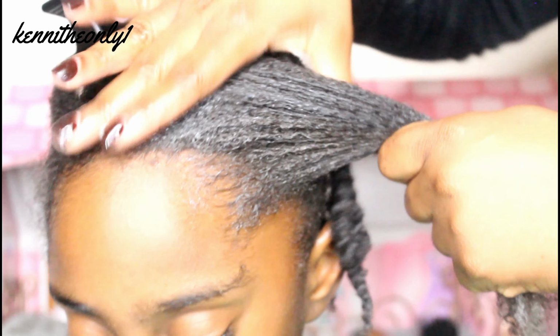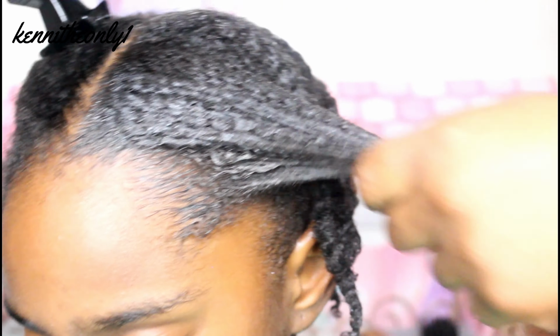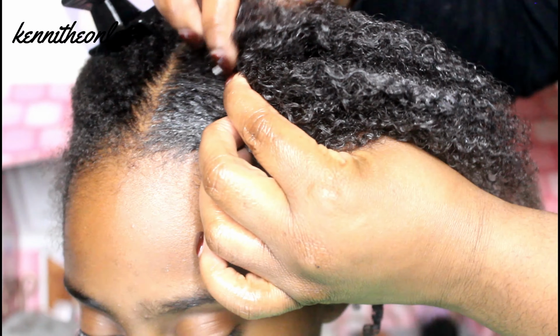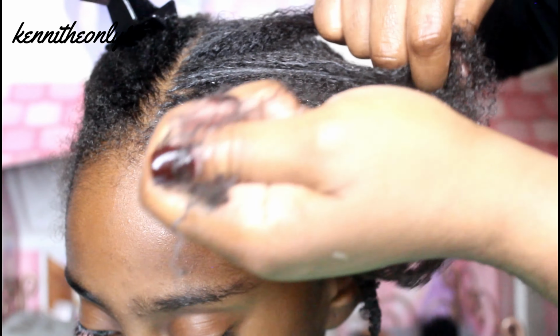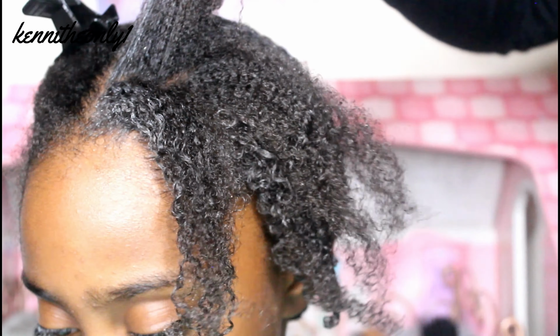I typically don't do braid outs on Kennedy's hair, but I've gotten a few requests from people who are new to doing their child's hair, or it's husbands that don't really know how to braid or anything like that. So I just wanted to do a quick close-up. First of all, so you could see how well this product worked on Kennedy's hair, and secondly, just to show how I did an under braid and a traditional corn braid.